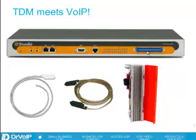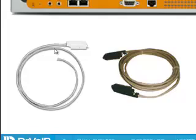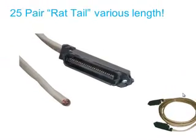Notice that the RJ21 connector here on the Shoregear switch is a male connector, so it's going to want a female type connector, and this cable will then go to the 66 block. Or if you have exact measurements, you can get a cable of 5, 10, 25 foot, 50 foot, and it will have an Amphenol at both ends, so you can go Amphenol to Amphenol and not punch anything down.